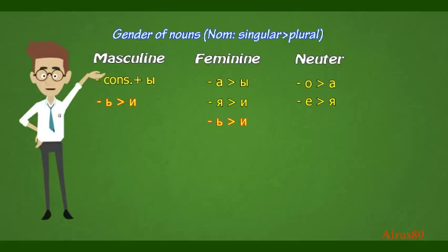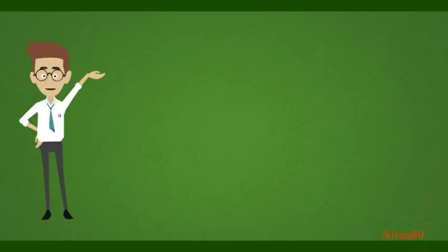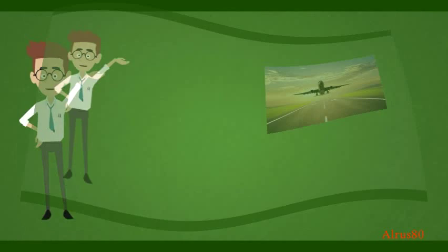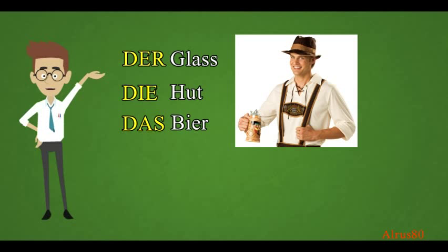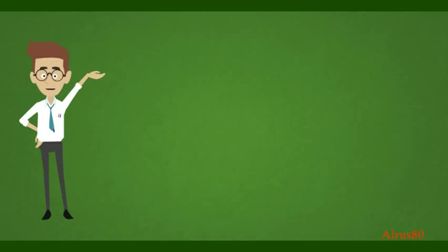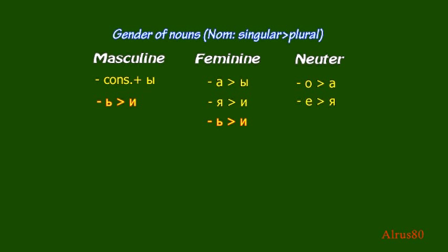I can say that understanding the gender of Russian nouns is easy if you know this simple rule. If you learned French, le décollage, la piste d'envol, or German, for instance, der Glas, die Hut, das Bier, you often have a hard time memorizing the gender. There are tendencies. In fact, you just memorize the noun along with its definite article, which I think is more difficult.